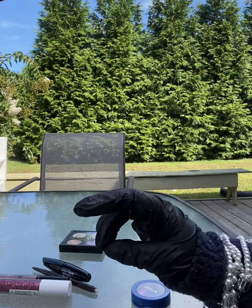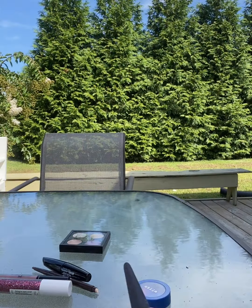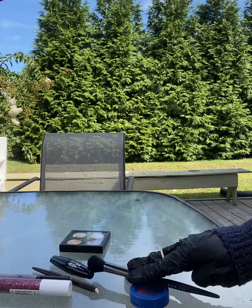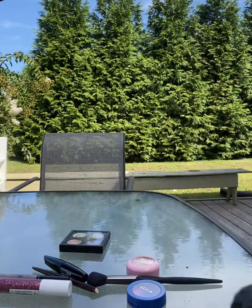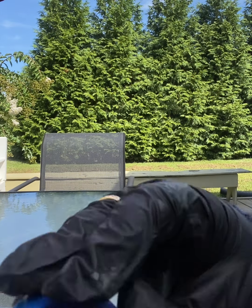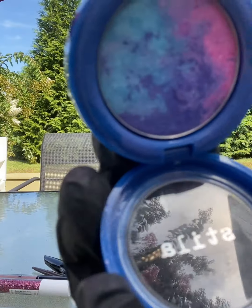Sorry for the delay. Look at this nice brush here. Okay. So I want to do, maybe I'll save this for last. Okay. Let's see. Let's do your eyeshadow. I'm going to use this. It's like a glittery cotton candy look. Look at this beauty.